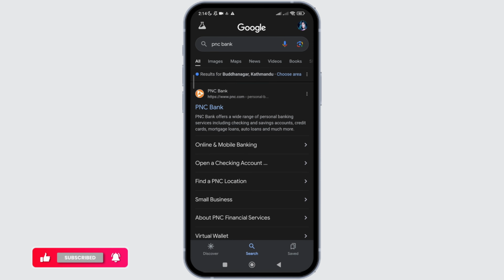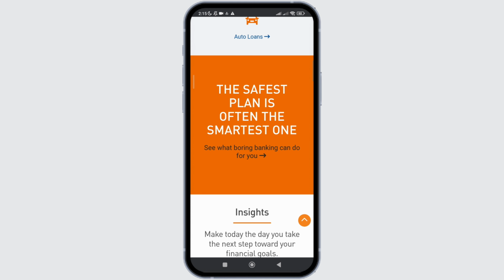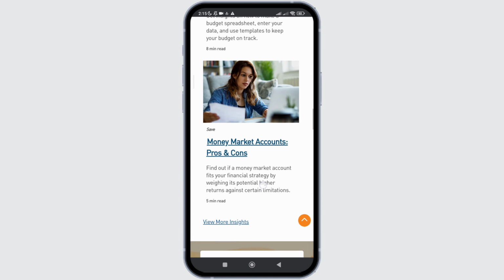For that, firstly you need to navigate to Google Play Store and in the search bar type for PNC Bank. Now there, if you see the option of update, do update the application.